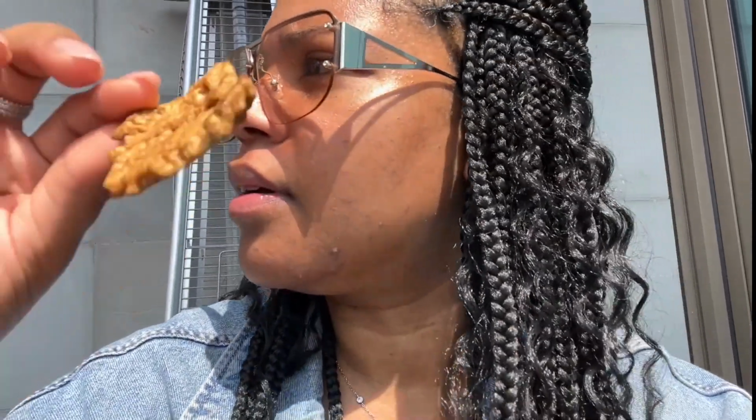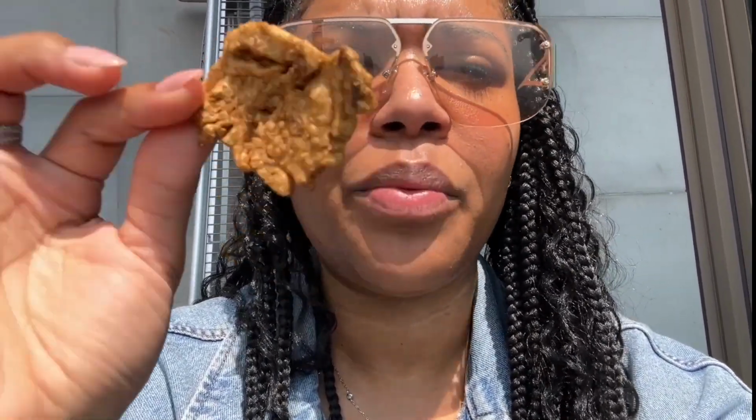So this is the 38th floor of the Sofitel Hotel. This is the highest rooftop in Mexico City. The view is so nice. Like, I love it. And these little chip things are so good. I don't even know what it is, but it's like, I don't know.